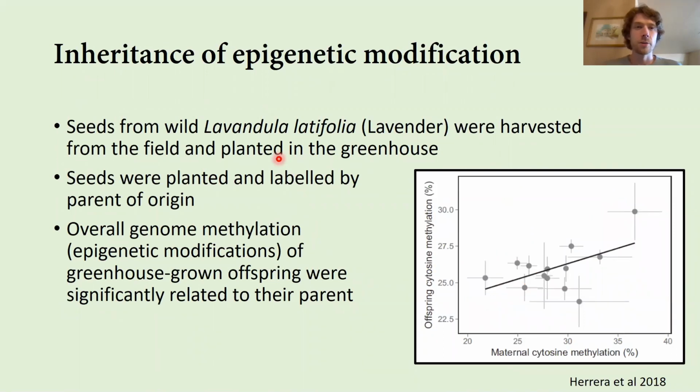In this case, showing inheritance of epigenetic modification was with lavender. They were harvested from the field and then planted in the greenhouse. Seeds were planted and labeled by the parent of origin, so they knew where the parents were coming from. And overall genome methylation, right, so the coiling of the DNA in certain places, of greenhouse-grown offspring were significantly related to their parent.